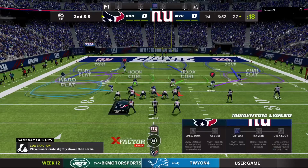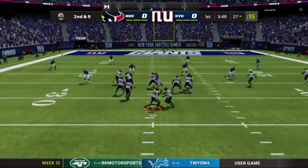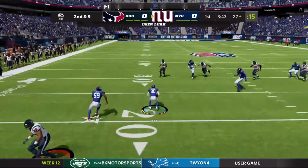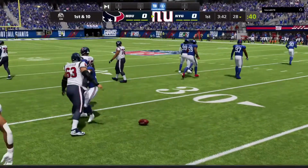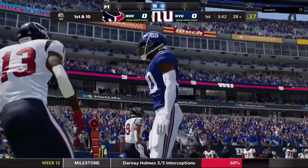Here's 2nd and 9. Off the play fake. Knight. He rifles one, and that's going to be intercepted. Picked off at the 21. And the Giants are going to take possession of the football as they force the turnover on the opening drive.